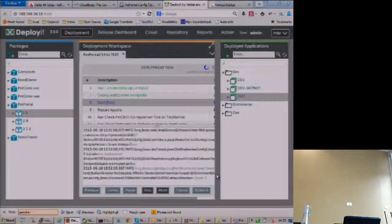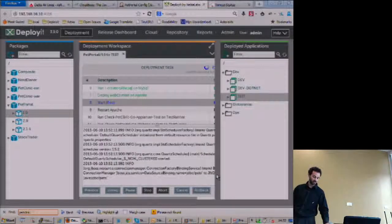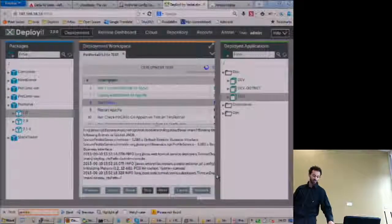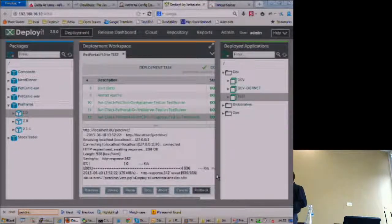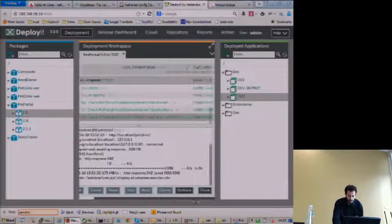Even Gartner recognizes that this is important. For those of you for whom Gartner is interesting, they recently published a report on this space, and they called out our agentless capability as a unique differentiator, which is nice to hear if you invest some time in that. Actually, there's a talk at JavaOne about the agentless framework as well. This all runs like an automatic transaction. There's rollback at every point.